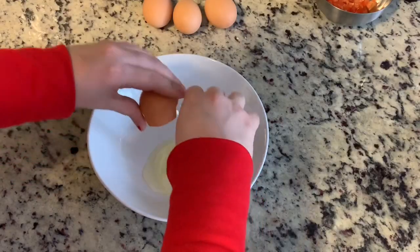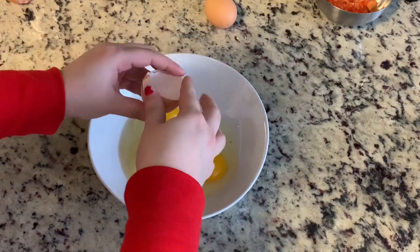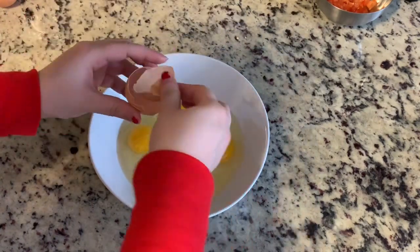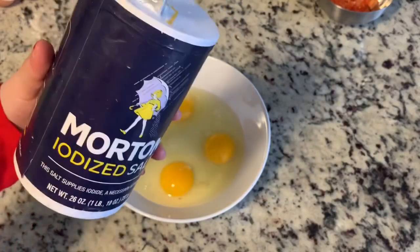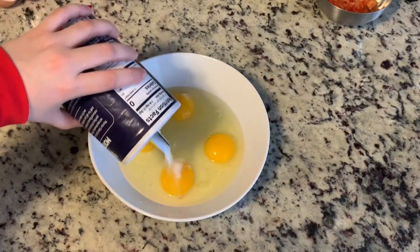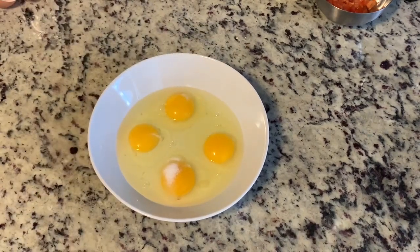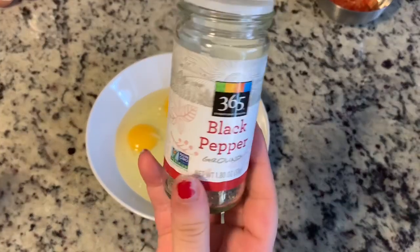For this recipe, I am using 4 eggs. I'm going to add a little bit of salt to the eggs, but remember not to put too much because we already put some salt on the potatoes and we don't want it to come out a little bit too salty. I'm also going to add a little bit of black pepper.